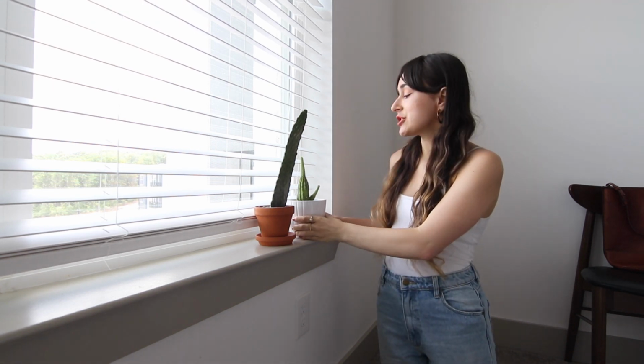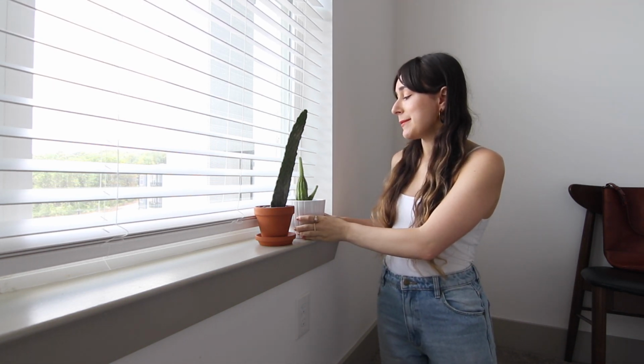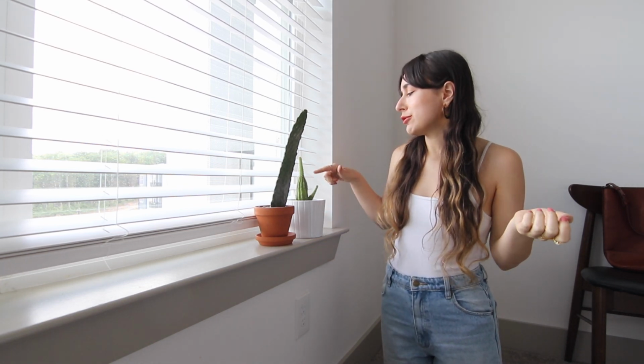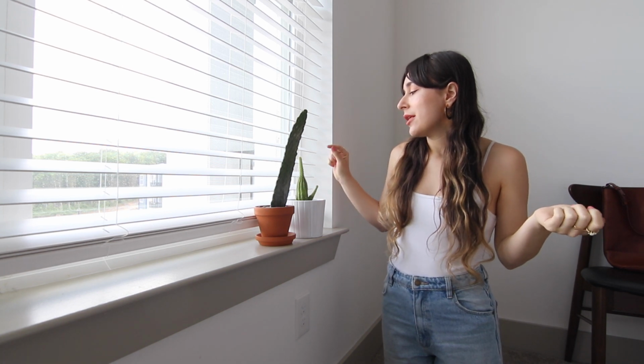This cacti here has actually grown so much since I picked it up from Walmart. Somebody on my TikTok video mentioned that they thought that something was wrong with this plant. I can't remember what word that they used, but they said that because it was growing so skinny that something was wrong with it and that it wasn't getting enough sun. Although I'm really confused by that because it literally gets like the best sun in my apartment.